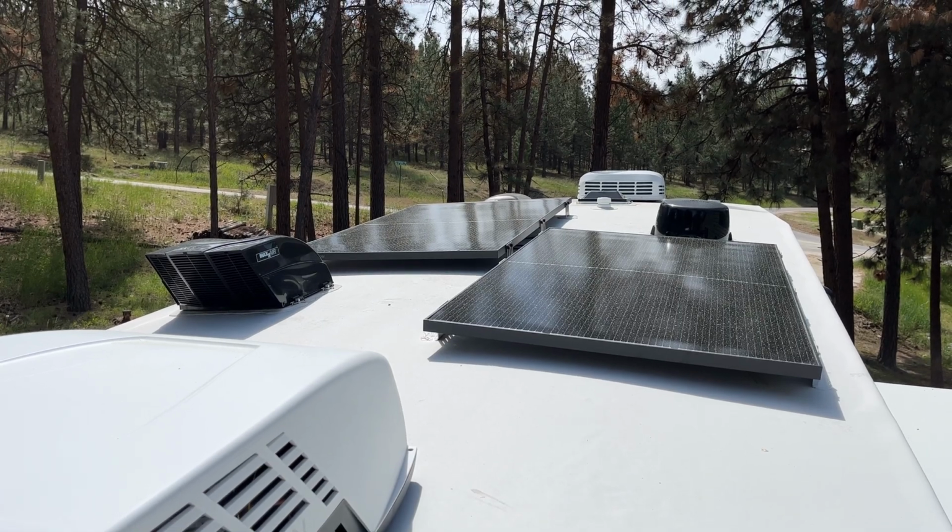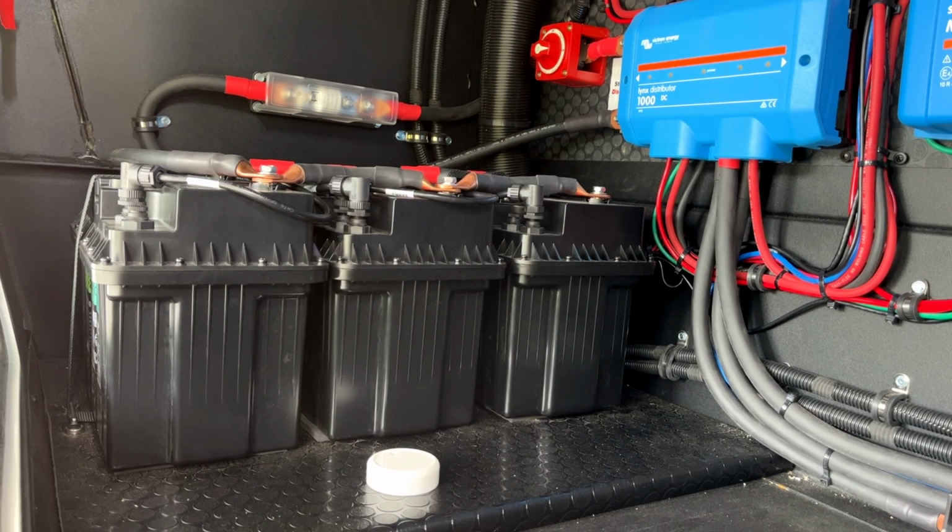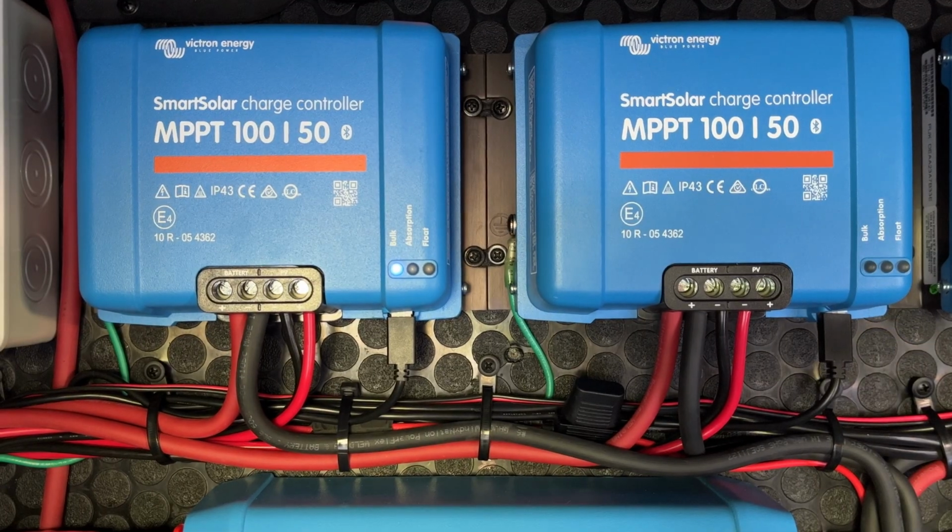In everything we've seen in real-world installations, MPPT technology is hands down the most effective solar charging technology out there, and Victron's SmartSolar MPPT charge controllers are the most effective and easy to use charge controllers that we've used.